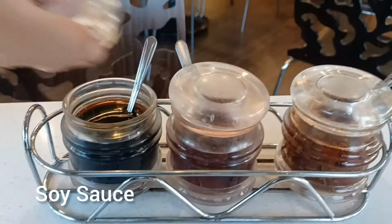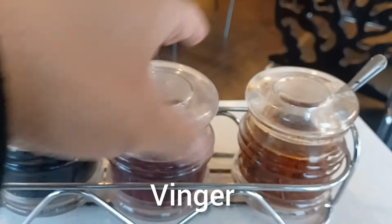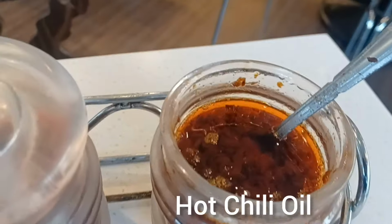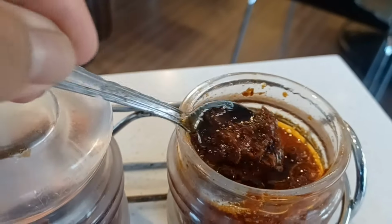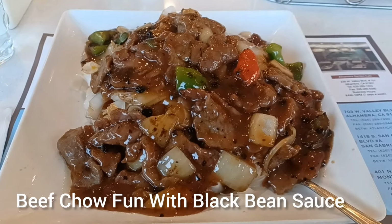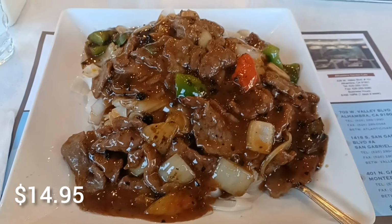The sauces: soy sauce, vinegar, and oh yeah, baby, hot chili oil. This baby's hot, ain't no joke. So I ordered some beef chow fun with black bean sauce. Here's a closer look at the food, and it smells wonderful. Hell yeah, baby, it's time to eat.